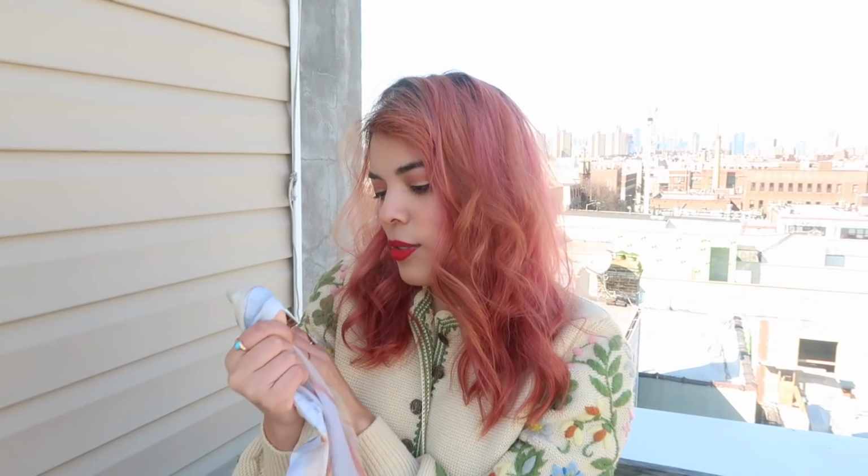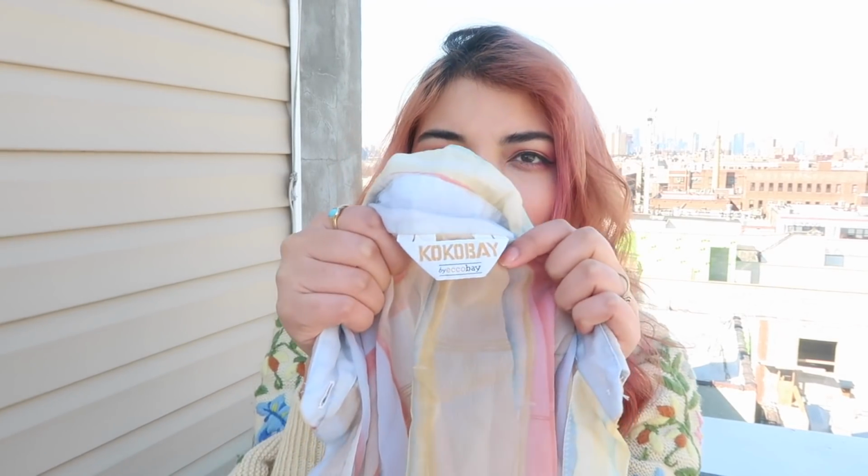And what I have been liking to style this with, since I've worn this a couple of times, is with my favorite pair of Calvin Klein jeans. It's very light wash and then just kind of tied up at the front to give it a less formal look. And this one is from a brand called Coco Bay by Echo Bay. The tag looks vintage, but it could be wrong.